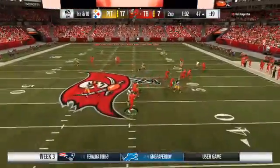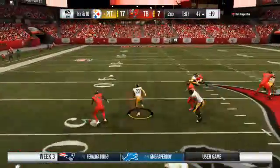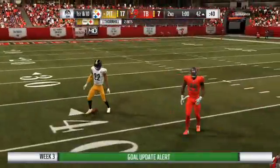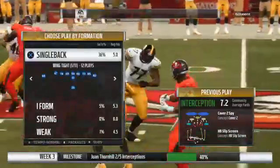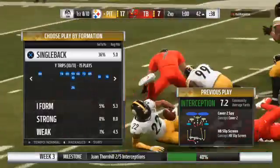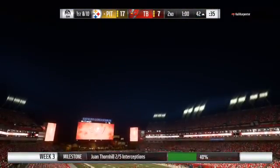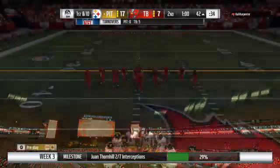Now Roethlisberger on 1st down. And for the 4th time tonight, it's an interception. He's picked off at his own 47. And the return this time will go out to the 42-yard line. We haven't even escaped the first half, and he's already thrown 4 picks.